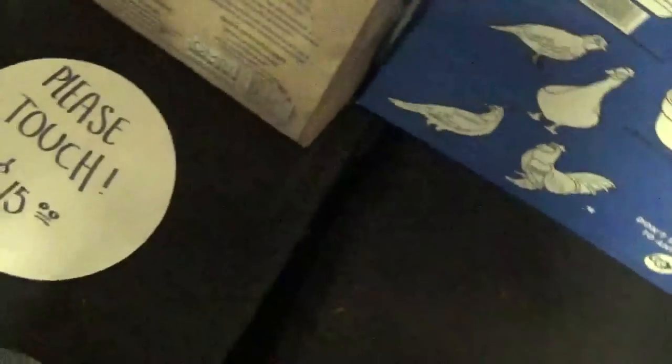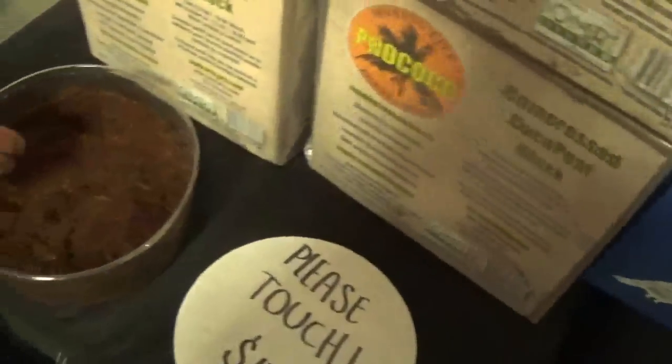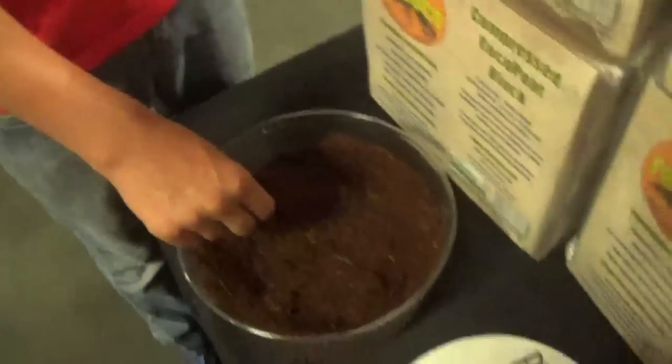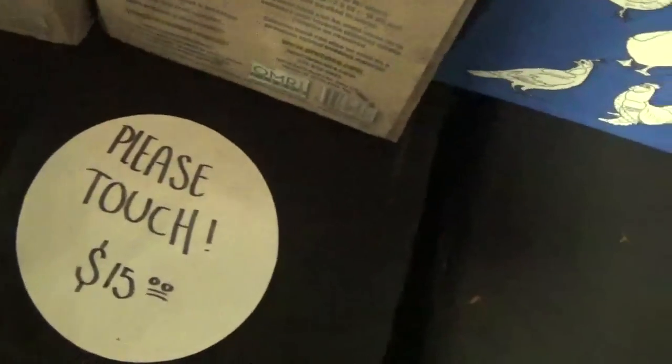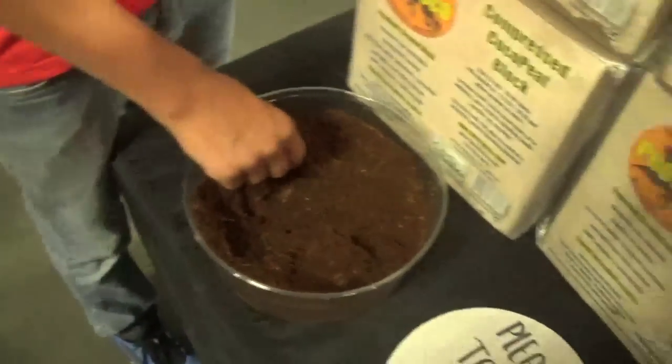This is the soil. What is it from? It's for their substrate, dude. Where does it say please touch? So that you know what it feels like? If you want to buy it? That's a cool little camera, dude. We got a little camera.